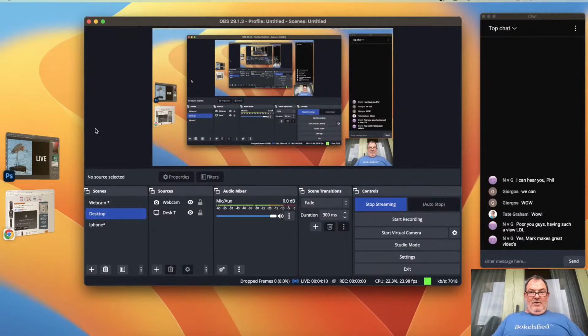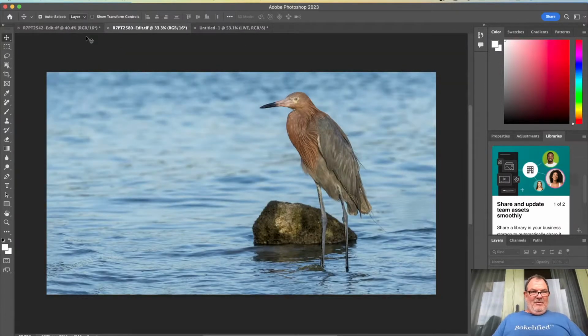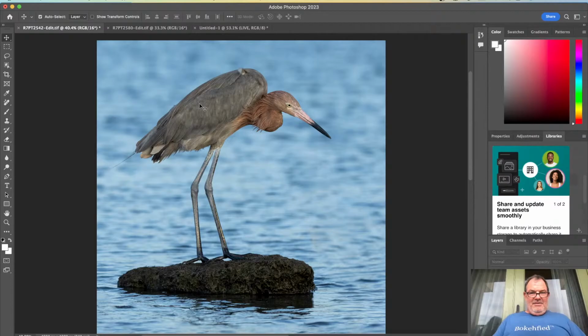Let me see if I can figure this out. This is not my normal live streaming setup, so I'm going to be a little clunky. Oh, look, there's some behind the scenes for you. This is the thumbnail that I worked on, and this picture. Oh, there's another reddish egret. This picture is going to be in the video.